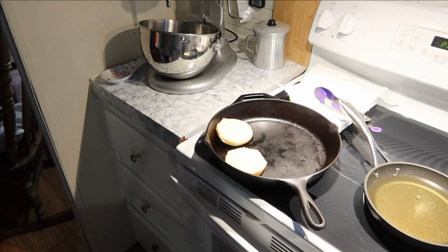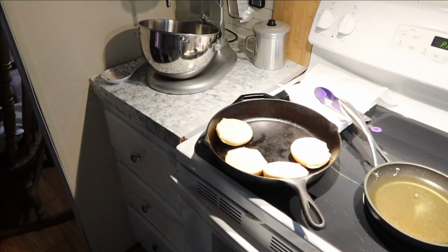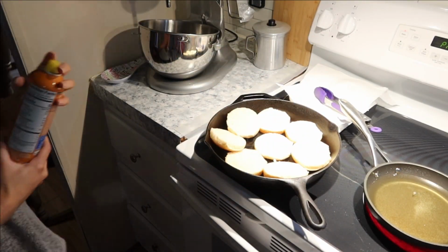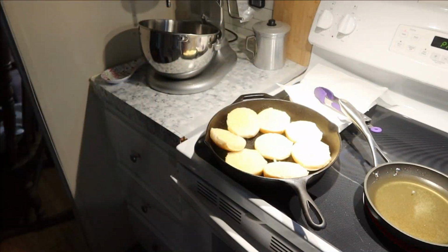And while my grease was heating, I decided to go ahead and toast my buns. So I'm just popping those into the skillet. I'll spray them with a little bit of butter spray and then pop them in the oven for just a few minutes so they can get nice and toasty.